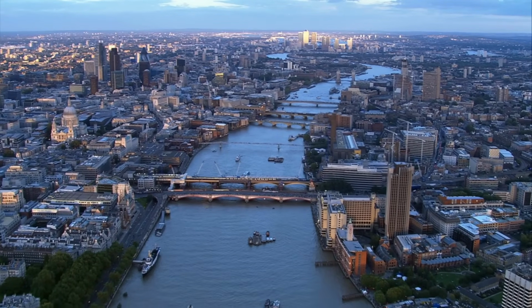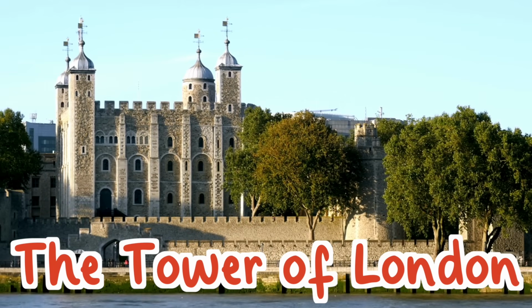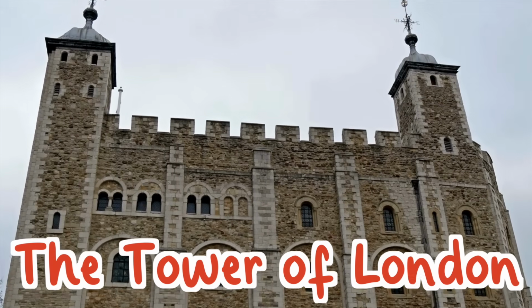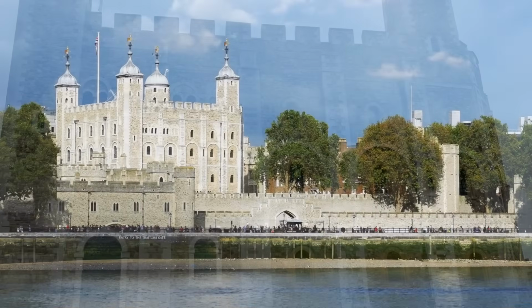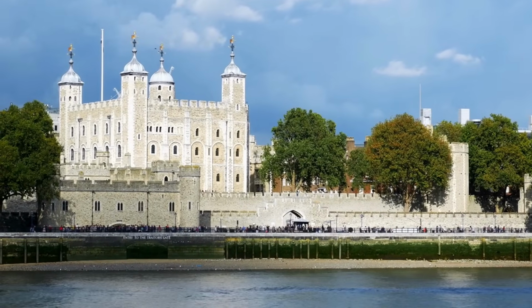Let's take a look at some of the famous landmarks of London. The Tower of London. The Tower of London has been used as a prison, a place where weapons are stored, and a royal residence. It is now a popular tourist attraction. The crown jewels are kept there.